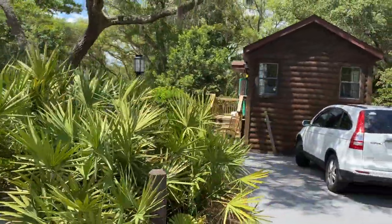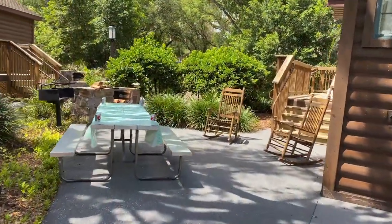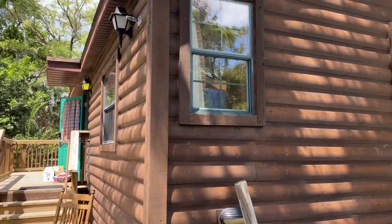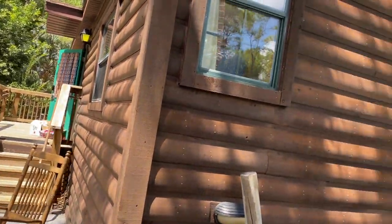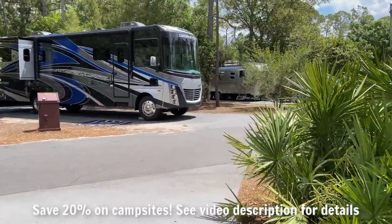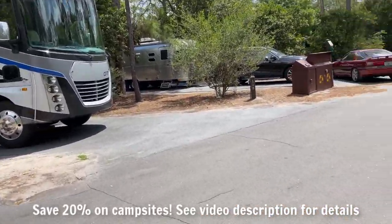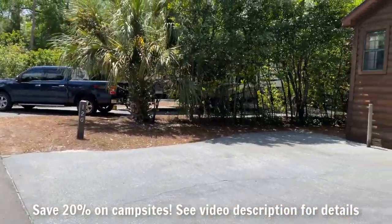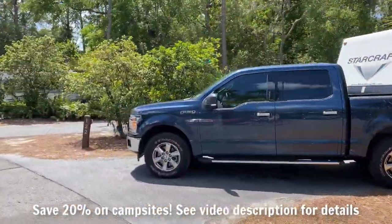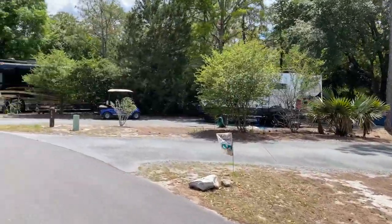This is our cabin. We're in number 118. It's right over here. There's our table, our rocking chairs, our front porch. You guys probably saw the inside of it last night, but this is the outside of it. It is so awesome. And we are nestled among a lot of other campsites. Fort Wilderness has four different kinds of campsites, all with water, electrical hookup, cable, and you can bring your pop-up, your van, your RV, or your tent.